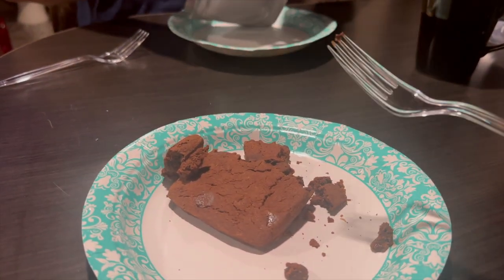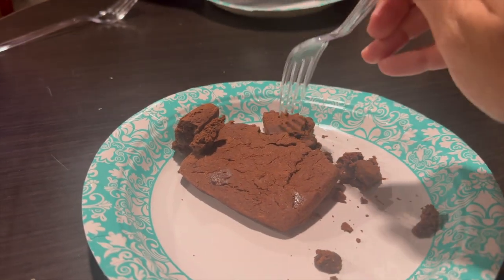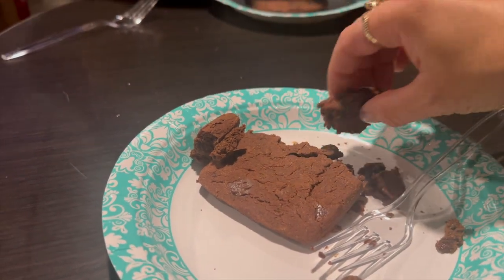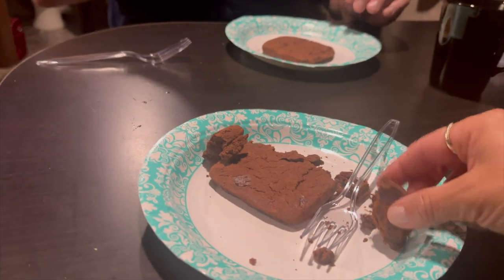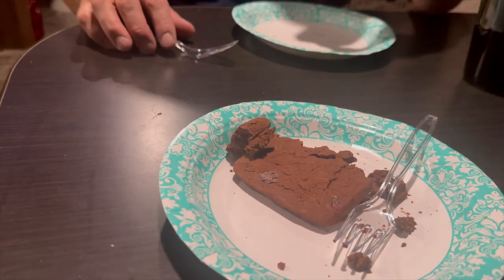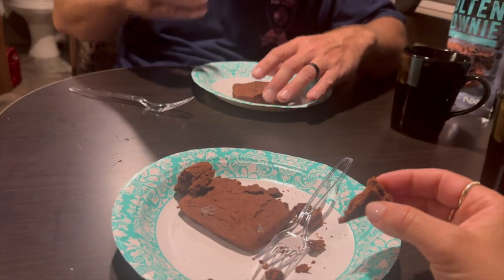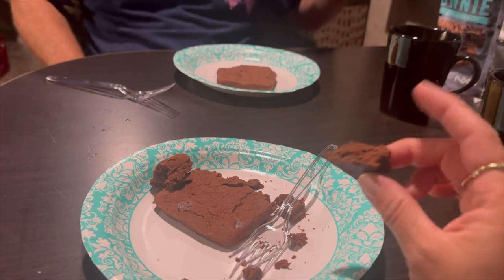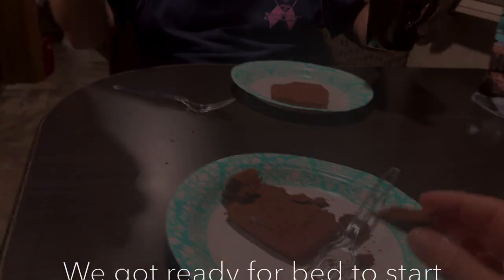Oh, I see a little bit of chocolate. Yeah, there's chocolate chips. Okay. I feel like I should just use my fingers. It's like astronaut ice cream. All right, you ready? Yeah. Okay. Let's do it. They could be worse. A little dry. But we got milk. Correct?